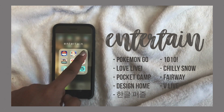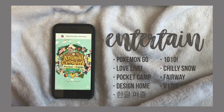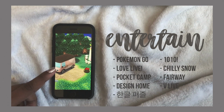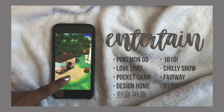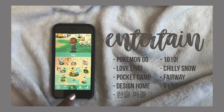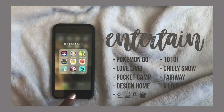Another really fun one is Animal Crossing Pocket Camp. And if you know me, you know I love Animal Crossing, even though I always forget about it and leave my town, and now my camp, just hanging. But this app is just a lot of fun and it's super adorable.